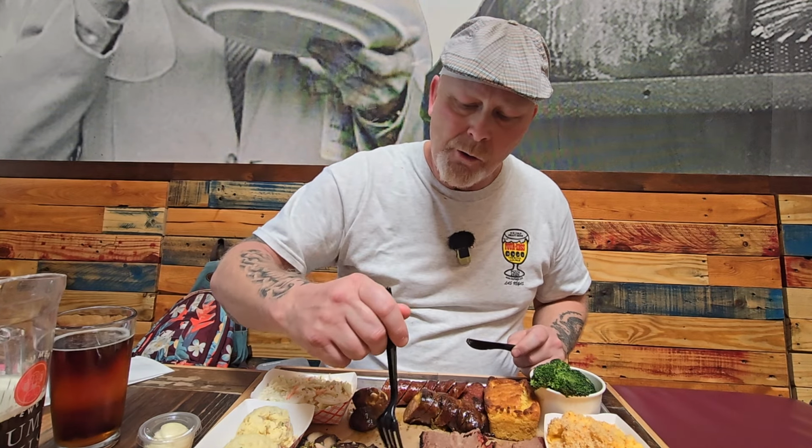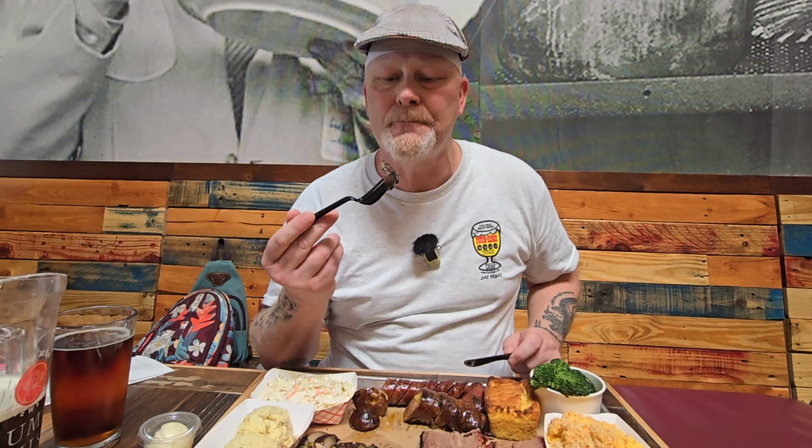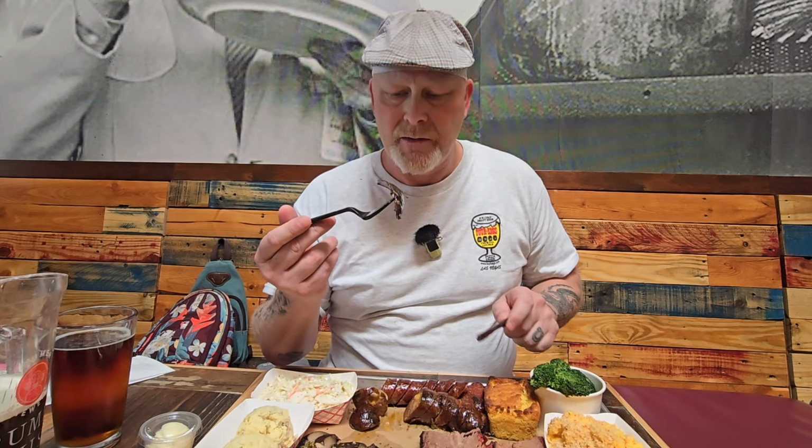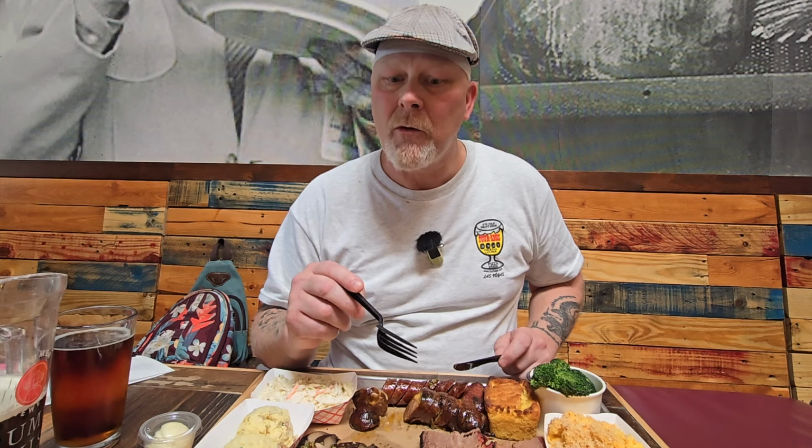Are you going to bite into that cornbread, or are you going to go clockwise? I'm going to eat one of these portobello mushrooms. Oh, is that your favorite mushroom? Yeah, it's one of the sides. You get six meats, six sides.